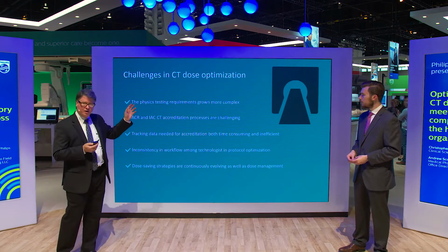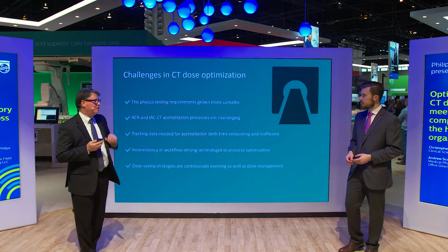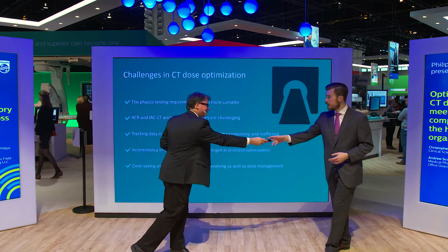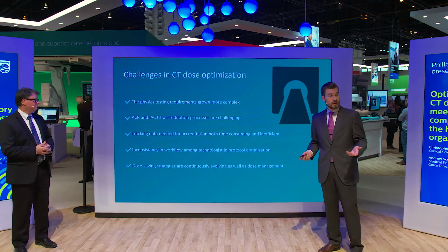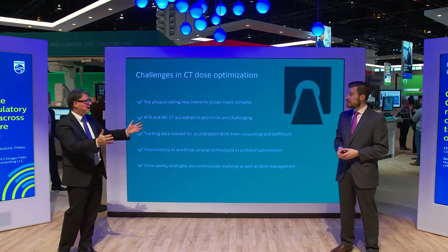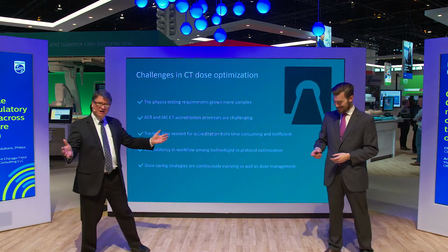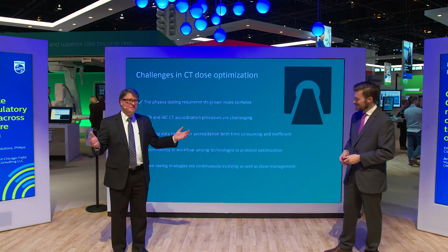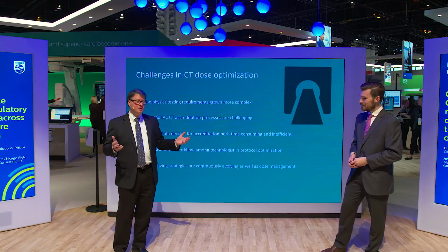And now we're going to get into some of the CT dose optimization, which I want to turn over to Andrew. Thanks, Chris. So West Physics is very excited to be partnering with Philips. That's right, I forgot to even mention that. We're really excited that Philips has entered into a partnership with West Physics for nationwide services.